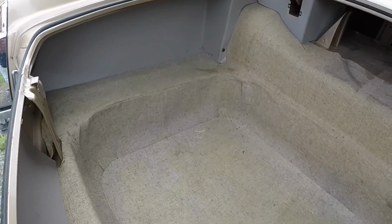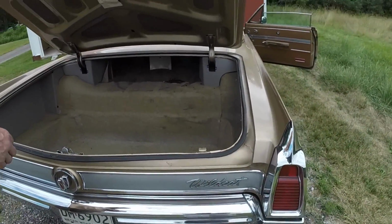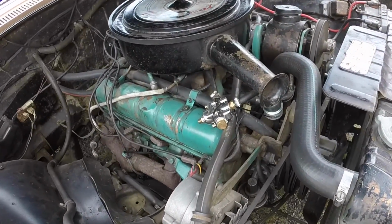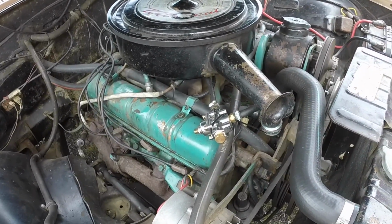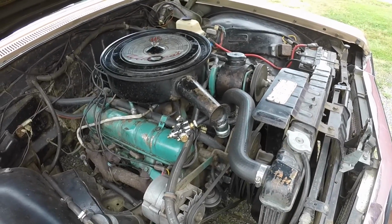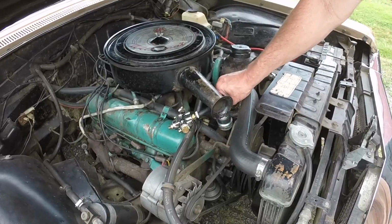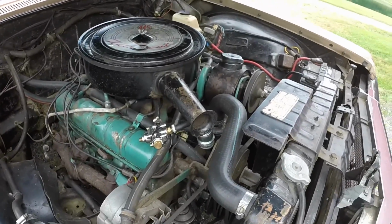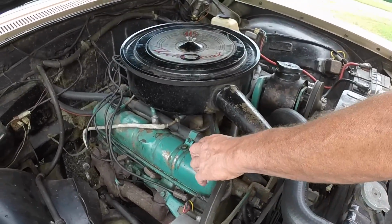So I got the lines and everything. I just got to get it up on the hoist and put them in. This is going away. It's part of my experimentation. The problem I had with this thing is it ran great until you parked it. You park somewhere for, say, 20 minutes, and that heat soak would build up fuel pressure that would blow past the needle valve and flood the engine. So this was an experiment that I tried.